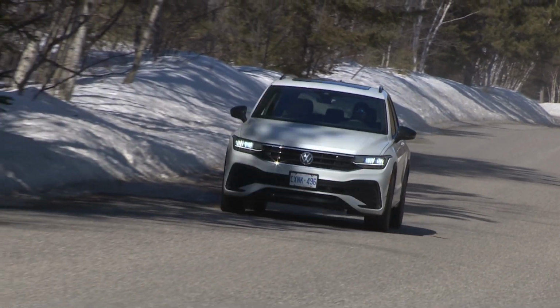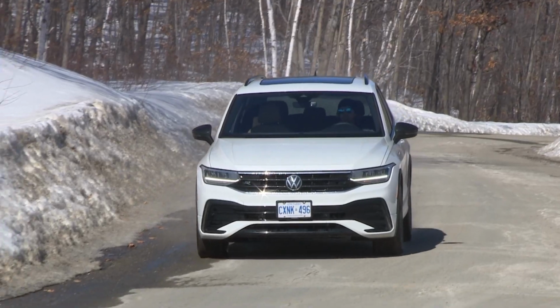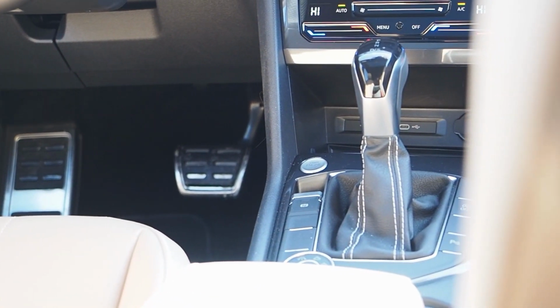The brakes feel polished and precise too, with a strong initial bite available from a light press on the pedal, and a reassuring buildup of stopping force with minimal leg work. You can easily stop the Tiguan quickly using a flick of your ankle and not your entire leg.